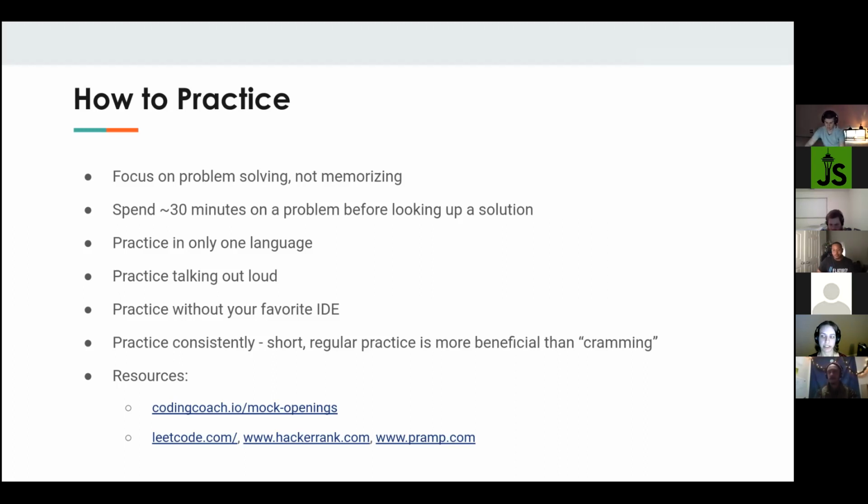So you are used to things like not having your syntax highlighting, not having auto formatting. We work with one company who asks people to write their interviews in a Google Doc because they really want literally no help in writing the code, and they just want to see what you can do on your own. And then finally, practicing a little bit frequently is going to be better than just trying to get in 7 hours of work the day before.